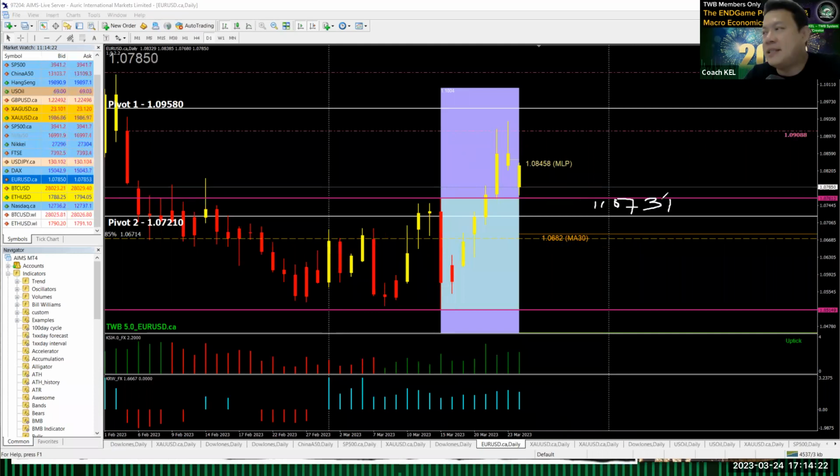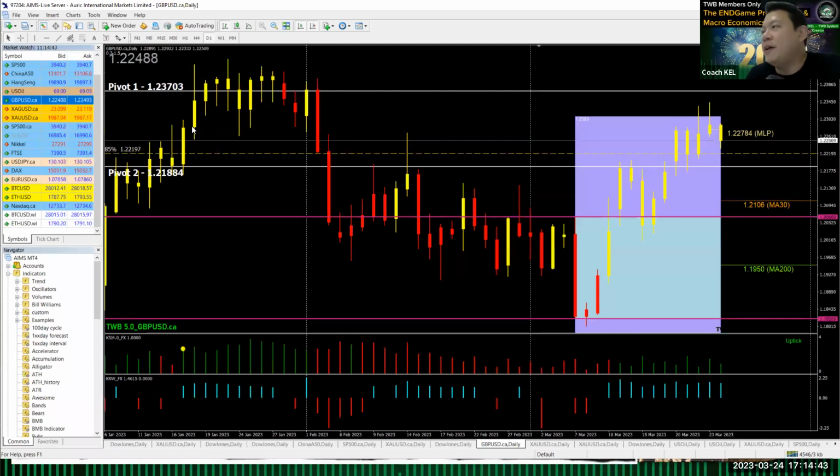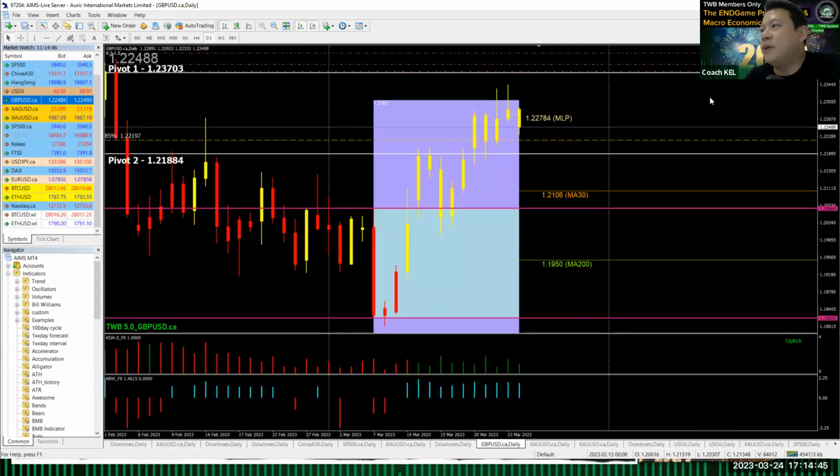Okay, so that is the downside. If the market goes down lower, then 1.0573. Okay, that is the Forex. Let's look at the pound. Okay, where's my pound? I just lost track of it. Here we go. Pound is also pulling back, so resistance at 1.2309.